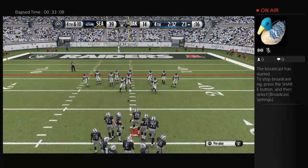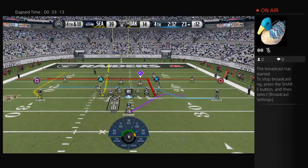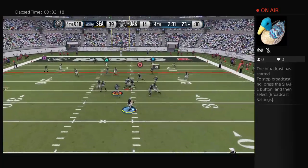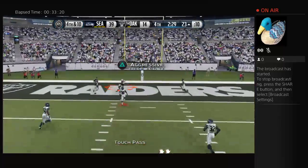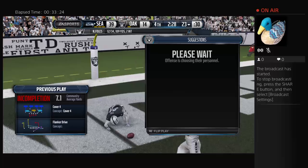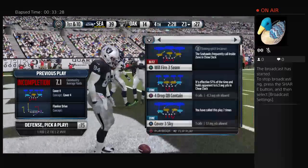Going for it on fourth down. The Raiders take it from the 23. The Raiders turn the ball over on downs. Fourth quarter, fourth down. The defense has all the answers today, Phil.